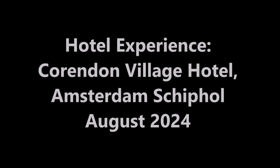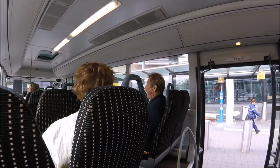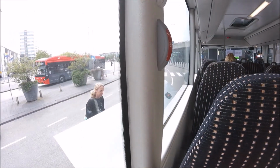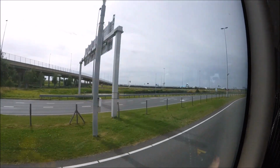Well, this is a hotel that I've been meaning to do for a very long time. Welcome to the Corendon Village Hotel just off Amsterdam Schiphol Airport. And I figured I'm going to get asked about this, but yes, there is a shuttle bus that runs quite regularly between Schiphol Airport and the aforementioned Corendon Village Hotel.